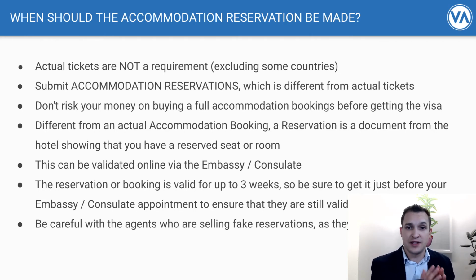This then means that they're valid for another 2 to 3 to 4 weeks. So when the embassy and consulate is reviewing the requirements and making sure all of my documents are fine, and then going online and checking my reservation ID is true and 100% valid, the reservations are still live and still active and the hotel has not cancelled them. Because after 3 weeks, all of the hotels will cancel the reservation because you have not paid and there is no requirement for you to pay. So when you get these services, you don't need to pay.